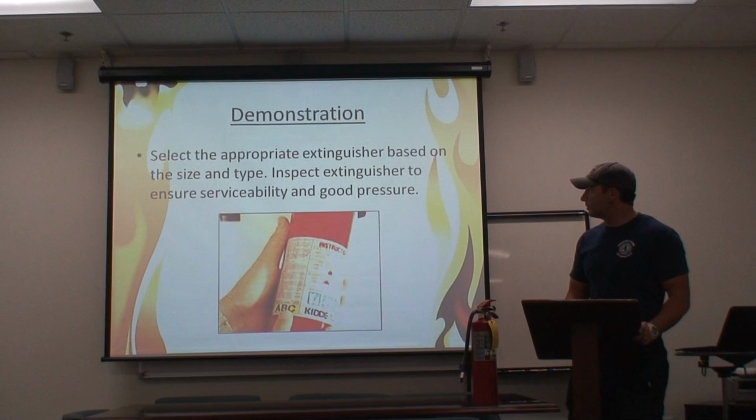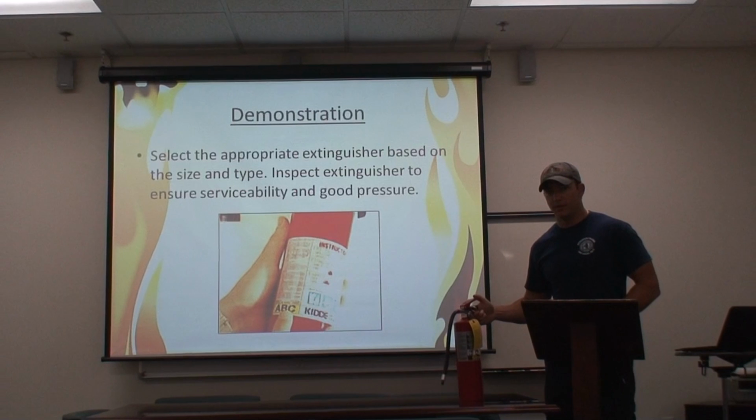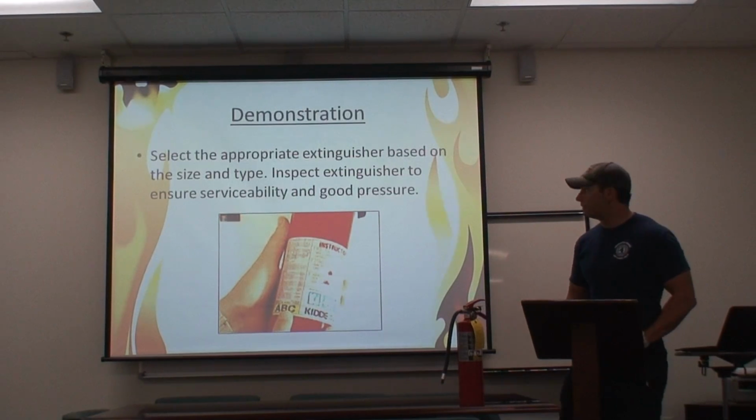Here's your demonstration. This is an ABC. You want to select the appropriate extinguisher based on the size and type. Obviously, you don't want to take this if you have a fully involved car fire. I mean, it's not really going to be that effective. That's when you're going to need a hand line or something like that.